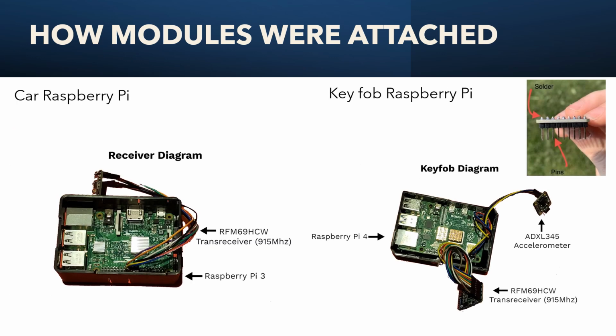After following the wiring diagram, we ended up with something like this for the car Raspberry Pi and the key fob Raspberry Pi. In the top right, you'll see how we soldered on the pins to allow the use of wires.